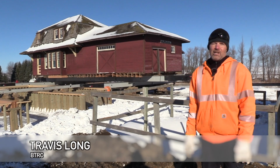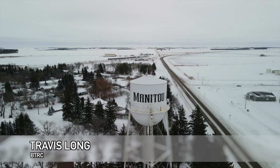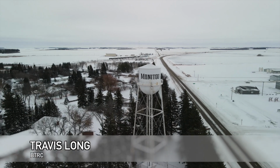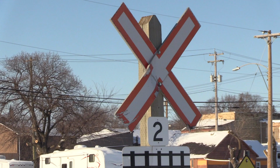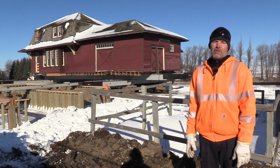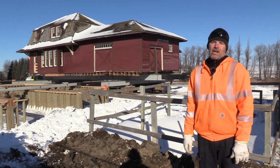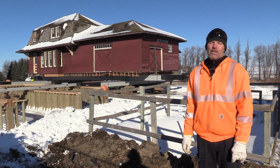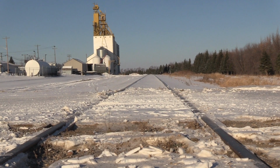Hi Greg, my name's Travis Long, and I'm born and raised in Manitou here. For the last 14 years I've been the general manager of the Boundary Trail Railway Company, a local railway company that was formed by farmers in the area when Canadian Pacific announced back in 2005-2006 that they were going to abandon the railway tracks in this area.